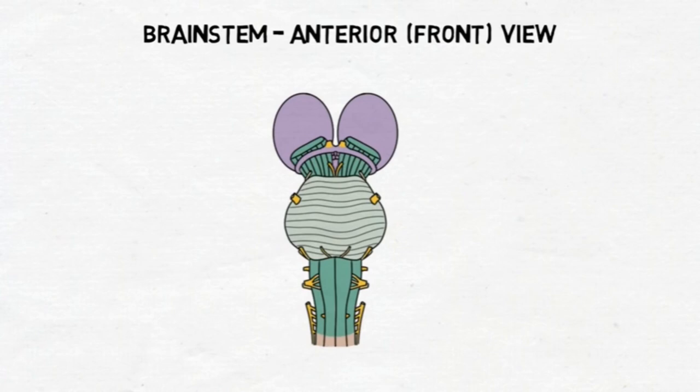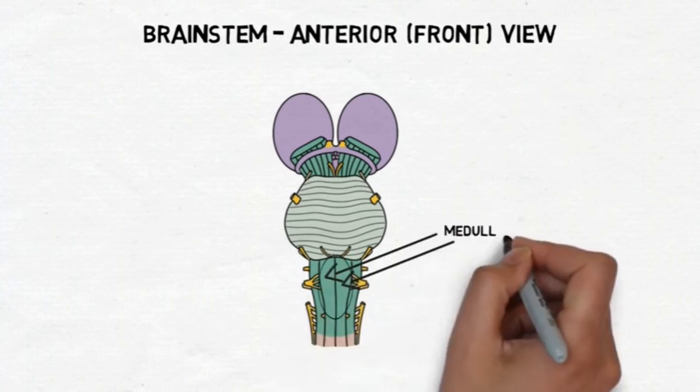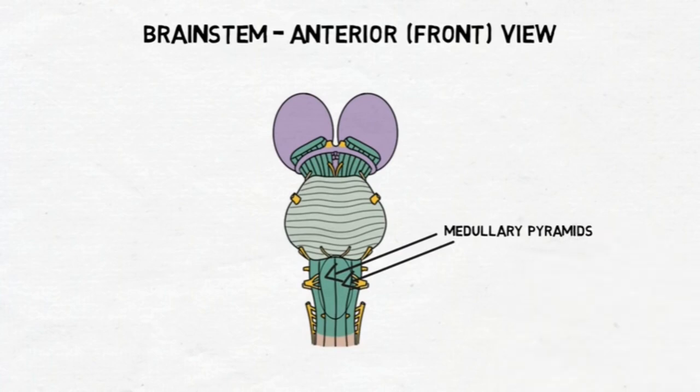The medulla contains a number of tracts that pass from the brainstem to the spinal cord and vice versa. The corticospinal tract and the corticobulbar tracts, important tracts for movement, form triangular bundles of fibers in the medulla that create ridges on the outside of the brainstem. The bundles and ridges have been termed the medullary pyramids, and because of these, the corticospinal and corticobulbar tracts are often referred to as the pyramidal tracts.